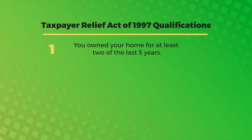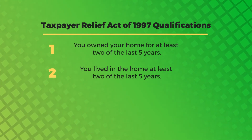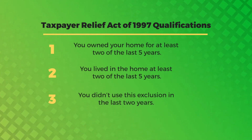Here's how to qualify. First, you must own your home for at least 2 of the last 5 years. Secondly, you must have lived in the home at least 2 of the last 5 years. And third, you didn't use this exclusion in the last 2 years. Now, suppose you don't meet the requirements but had to sell your home because of work relocation, divorce, health problems, or maybe even unforeseen circumstances. In that case, you may still be able to eliminate a portion of your profits.